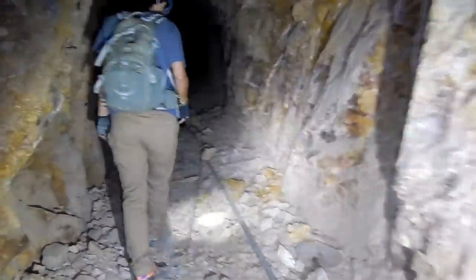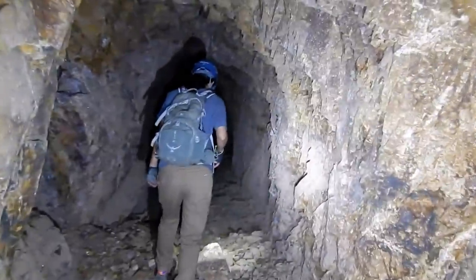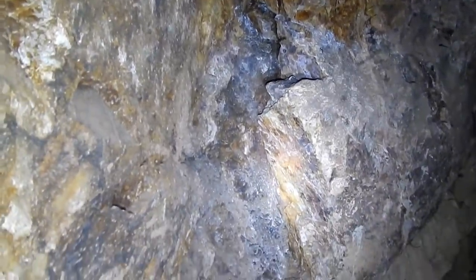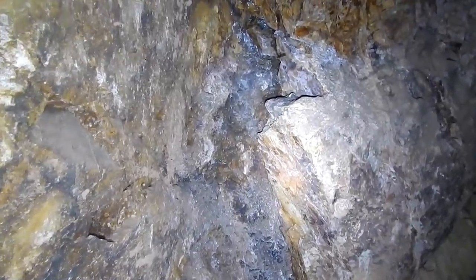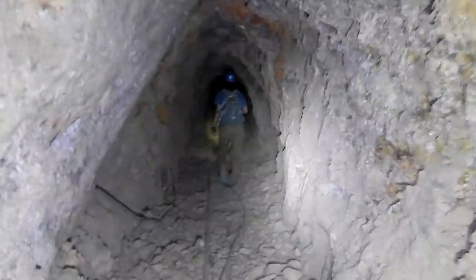Julie found the lid to a pot. Some dynamite paper, it looks like. There's some more mineralization. Looks like somebody picked at that.